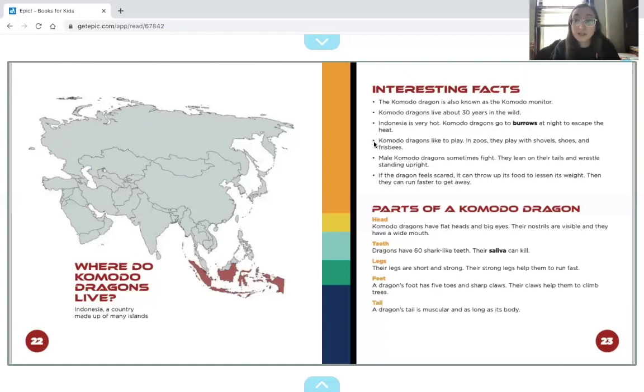Komodo dragons like to play. In zoos, they play with shovels, shoes, and frisbees. Wow, that's so cute. Male Komodo dragons sometimes fight. They lean on their tails and wrestle, standing upright. Oh my gosh, I wonder if you could see that at a zoo or something. I can't imagine them standing upright. That would mean they were kind of standing like a human, on their back legs. That would be crazy.